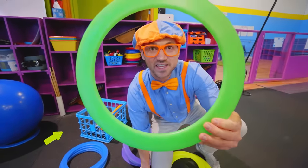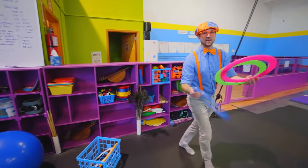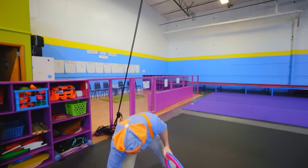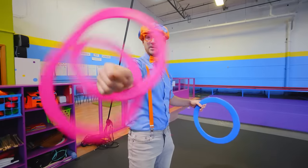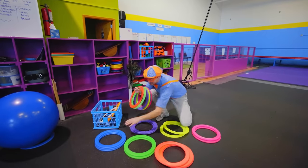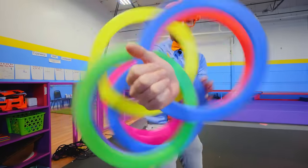Hey, what shape is this? Yeah, a ring is a circle. Check it out. Whoa, maybe I can juggle with these. Here we go. Whoa, I dropped one. Funny. Check it out. You can even spin them on your arm. Whoa. What if I tried that with a lot of them? This is gonna look so cool. Ready? Whoa.